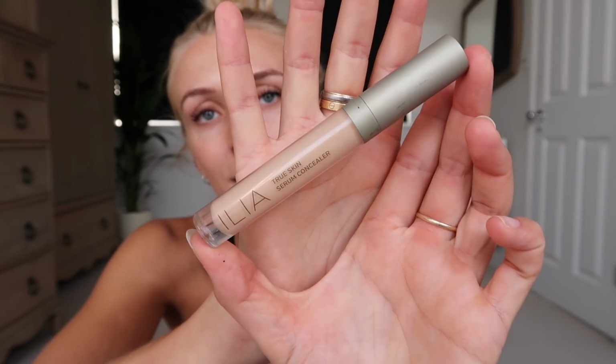So that's the main base, but then I add in some concealer, and this is the Ilia True Skin Serum Concealer in, I don't know what shade this is. It says Yucca. There you go. This is a concealer that I use. I got it from Space NK. They said that it's vegan and cruelty free, so I'm going to trust them. And I just apply it where I need it.